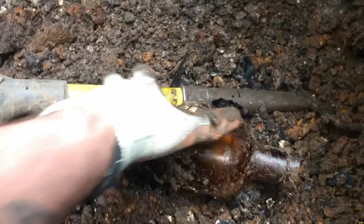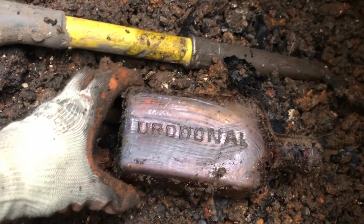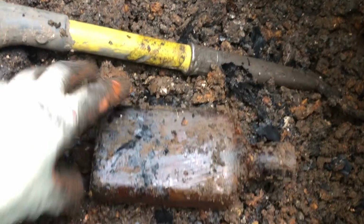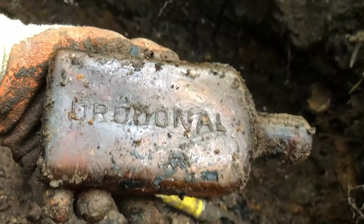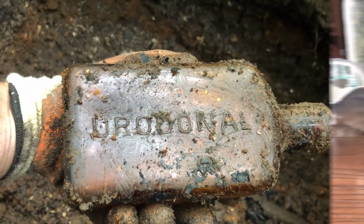Just had this out. Ooh. Urodonal? Urodonal etach. Oh yeah, it's just one of them. Yeah, cool. I've found none of these. I don't know what this is. Urodonal etach. It's a nice amber bottle though, so probably it'll clean up quite nicely and hopefully I can find out what it is. It looks complete. It's with water as well. So there you go. Urodonal etach.